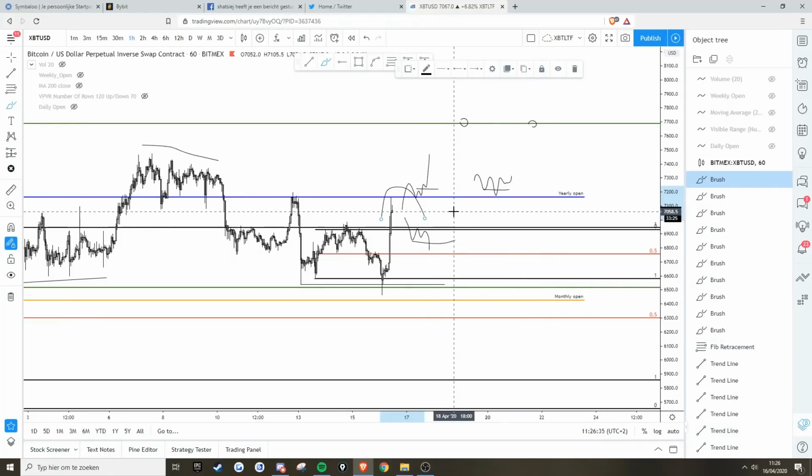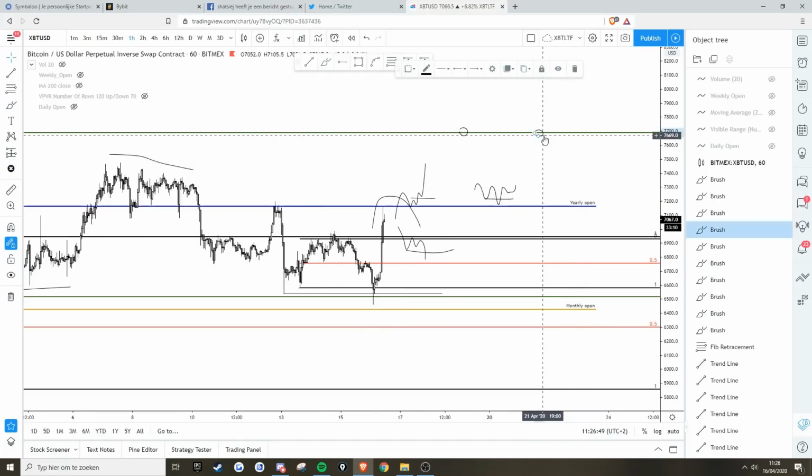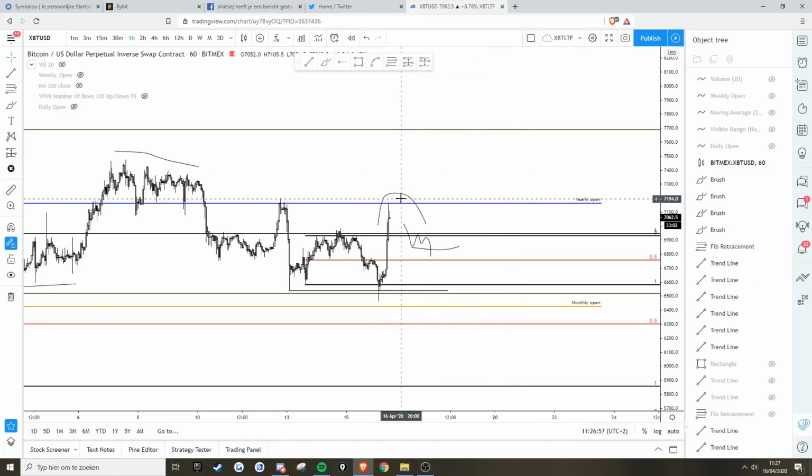I'm not in any positions. I'm just waiting for a break above the yearly open or a break back inside this range, but I'll wait for proper confirmation before I'm entering any new trades. This morning was pretty nice. Shorts closed in profit and longs closed in profit, so big chilling at the moment.